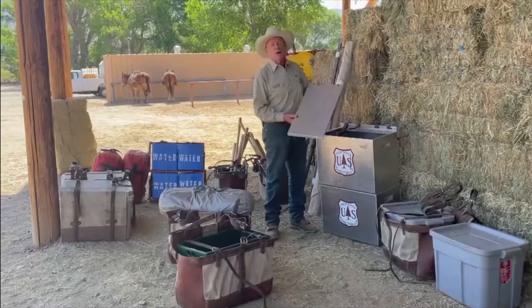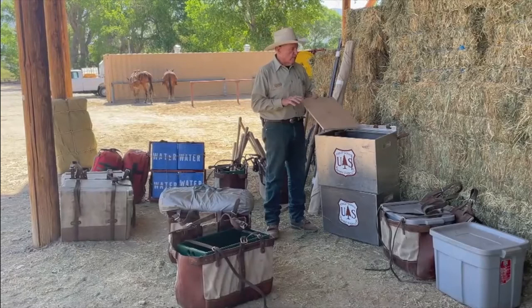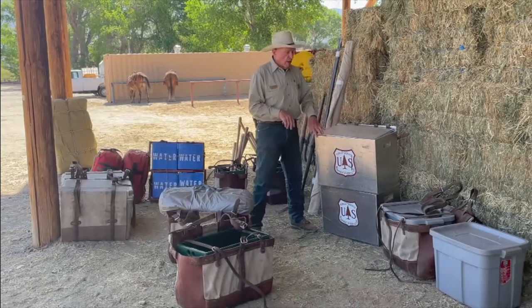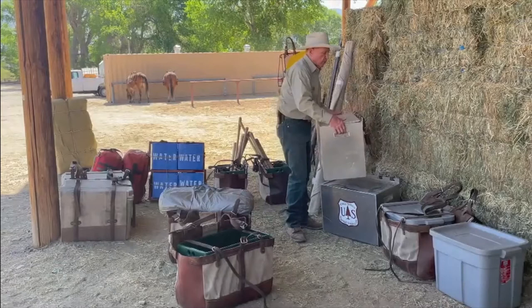It's kind of unique. It's an aluminum box. It has an aluminum lid, two little screws on the top, and all it takes is just a quarter or a Leatherman or something to seal it up, and it's 100% bear proof. And as you can see, it comes pre-made with the leather straps, again making everything very easy to put on the top of a mule.